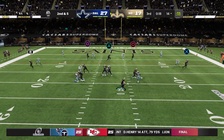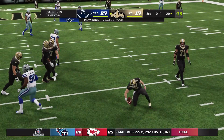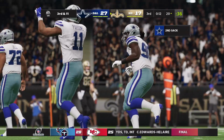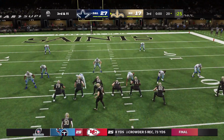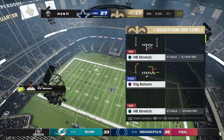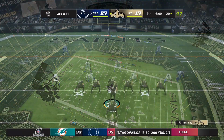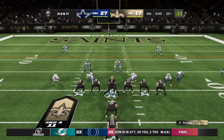Second and five. Escaping. And he's going to have to eat this one as down he goes. DeMarcus Lawrence, his second sack of the night. One quarter remains for a trip to the NFC title game. You are watching the NFL on EA Sports.